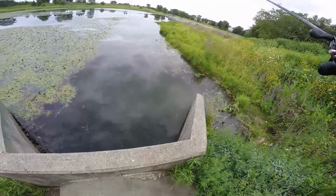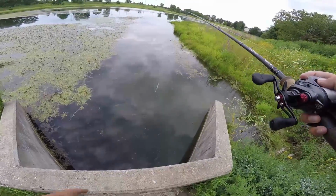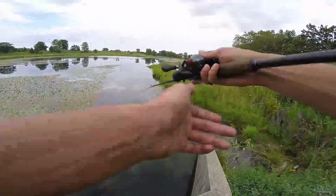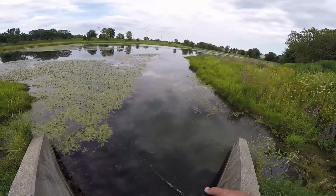Oh, there's bluegill everywhere right here, and nice ones. I can totally catch a bluegill right here. They're all over this culvert. All right, well, we're coming back right here with the 14-footer. Even if I don't catch a bass here, this will be worth it for that bluegill.